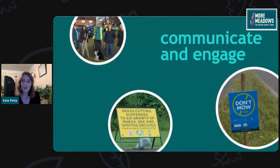And then the third top tip is around communication and engagement. And these are really important things. And it's really fantastic to see the growing awareness and interest in the natural world and attitudes are changing, but it can really help the success of a project to communicate what is happening instead of just, say, leaving it to grow and not telling anybody about that.